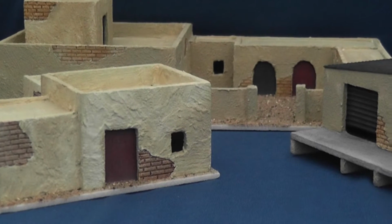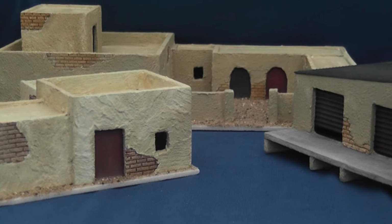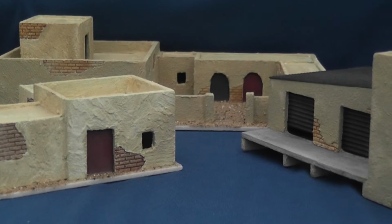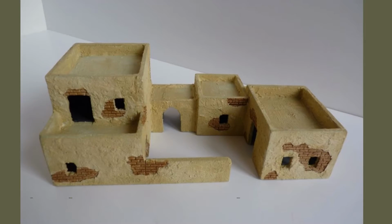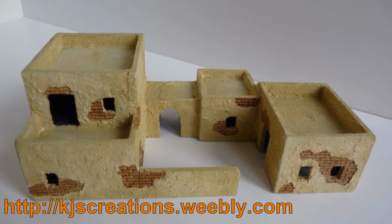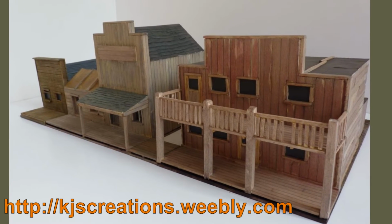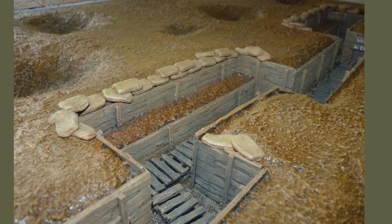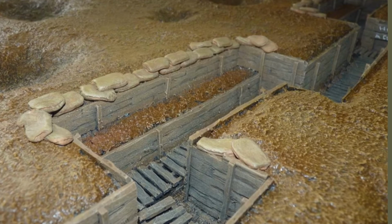Thanks to Kevin, we'll close this terrain and scenery week with a look at KJS Creations' pre-painted styrofoam or polyfoam African buildings. KJS Creations is run on a part-time basis and retails out of eBay, with Kevin hand-making scenery for a range of theatres including Africa, the Wild West and the First World War, as well as Warhammer 40,000. KJS Creations' Africa range consists of 11 Adobe-style buildings suitable for World War II or earlier through to the present day. To give you a flavour of what Kevin has on offer, we'll look at 3 of the buildings.